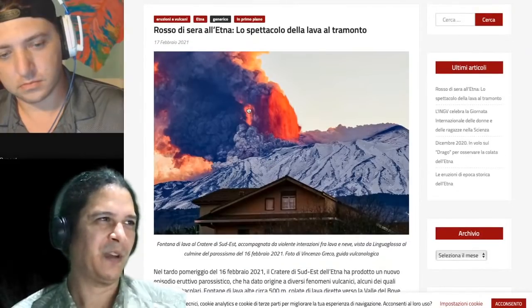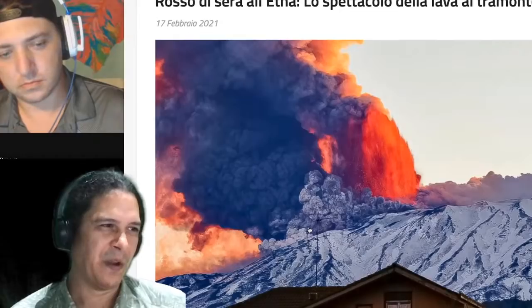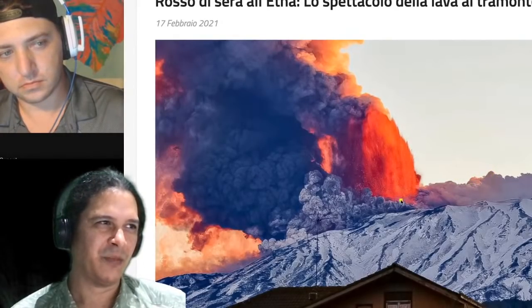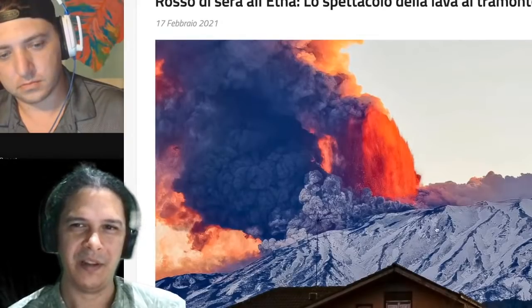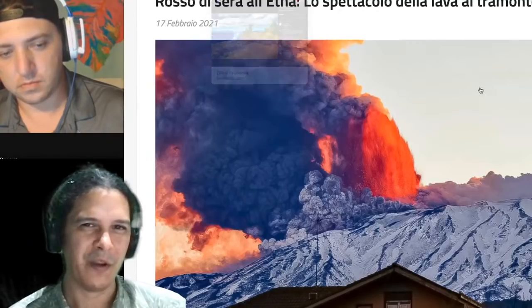But interesting effect right here. I just want to look at this photograph because it's interesting. You see there's a whole layer of snow in here, right? So this first flow of lava that comes down is making a giant steam cloud also, and vaporizing all that snow. It's something that they noted in their updates. A little shout out to Italy over there.